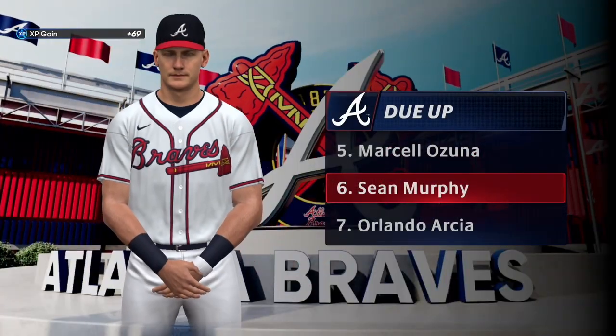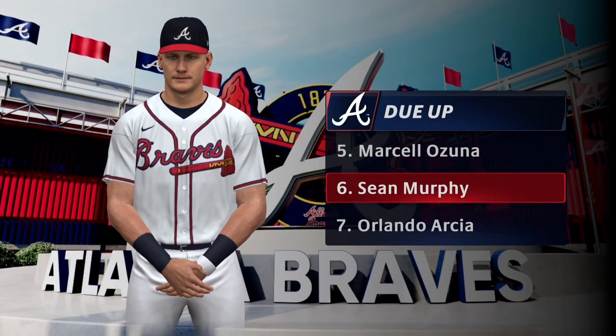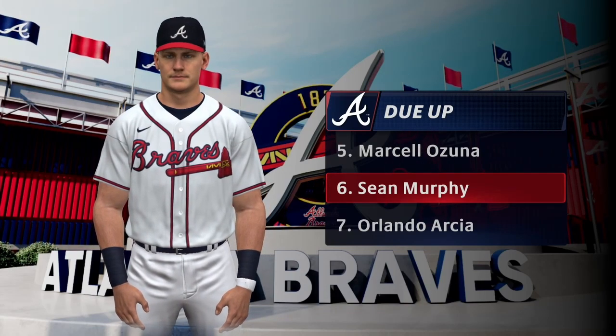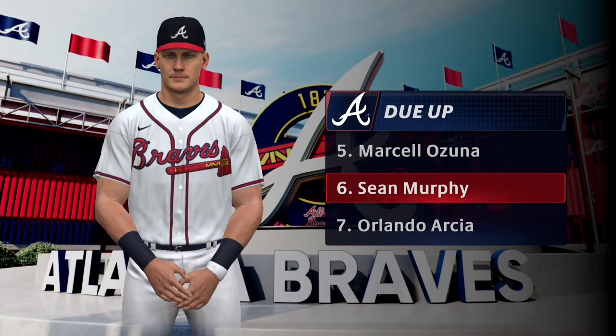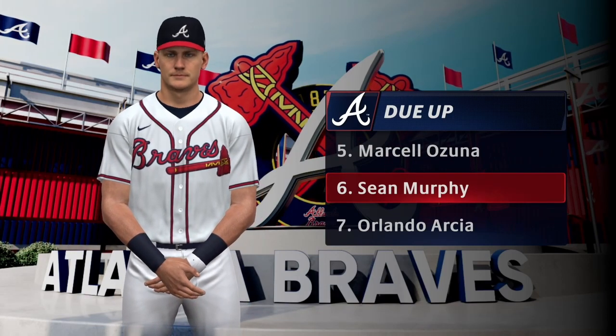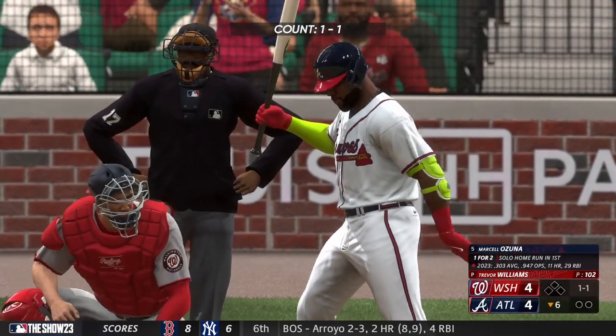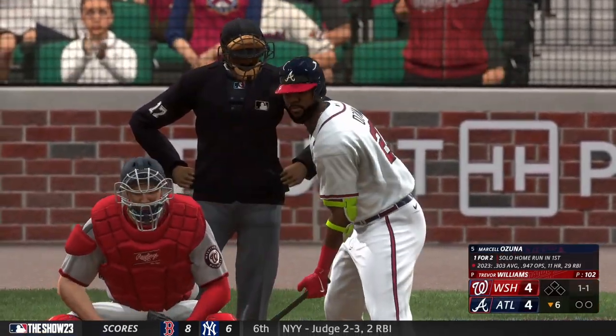We go to the bottom half of inning number 6, and the 5, 6, 7 slots due up. And we are tied 4-4. Well, we go bottom 6. So now to the plate for Atlanta, Marcell Ozuna.